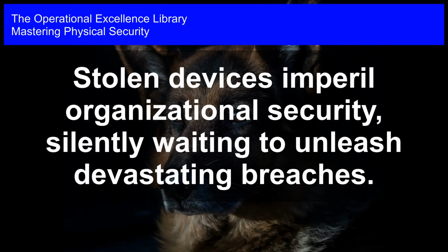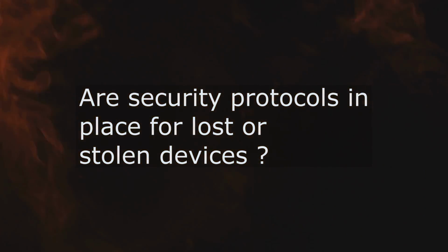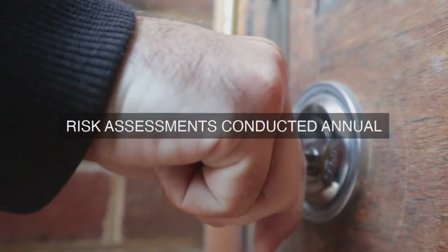Mastering physical security. Stolen devices imperil organizational security, silently waiting to unleash devastating breaches. What measures are in place to ensure that security protocols are executed in the event of lost or stolen devices, and are these protocols regularly reviewed and updated to maintain operational excellence in physical security?